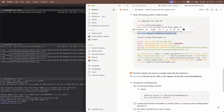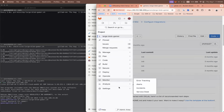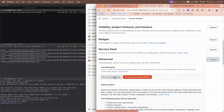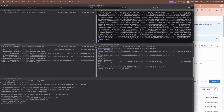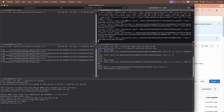Okay, so right now I'll start the offloading. On the demo repo, I'm just going to go to the general configuration section, and I'm just going to run a housekeeping job. So after the housekeeping job kicks off, what it is essentially doing on the backend is, according to the criteria we want to filter, it will filter out all the objects we want to upload, then upload those objects to the remote GCP bucket, and then do a repack to delete all those objects from our repo.